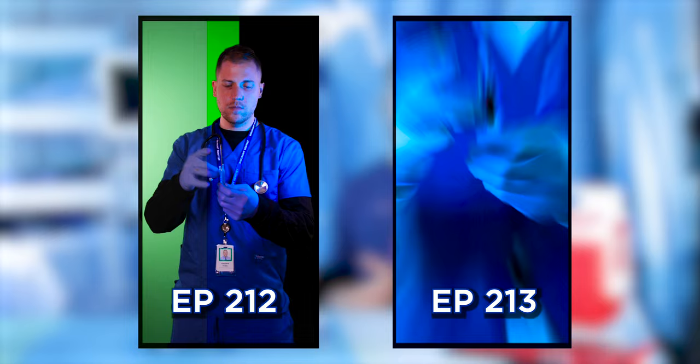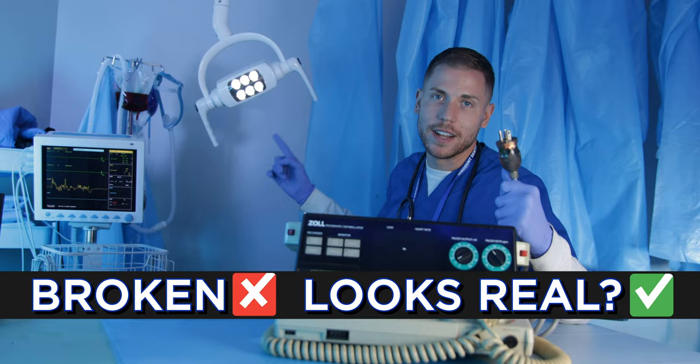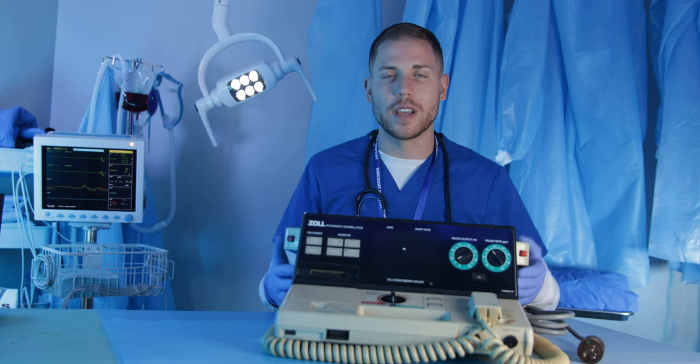Number 7 on my list is, of course, the defibrillator. Clear! This is a real defibrillator that I got on eBay, but unlike the heart monitor and the dental lamp, if I plug this one in, it doesn't work. These machines honestly freak me out a little bit, so I intentionally looked for one on eBay that was selling for parts only, because I was afraid if I turned it on, I might shock myself.